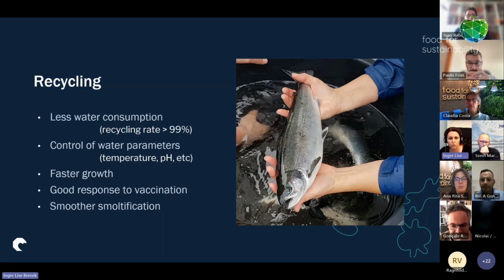The farmers can control the water quality better. They can adjust the temperature, the pH, the salinity, and so on. And during the winter, they can also have higher temperature and faster growth, where they normally would maybe have 2-3 degrees and poor growth or almost non-growth. They have a good production throughout the year.